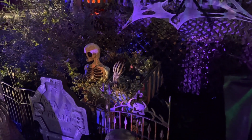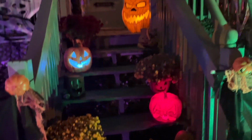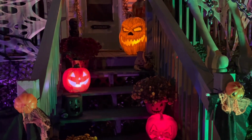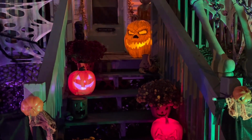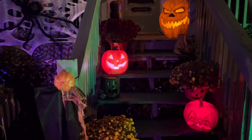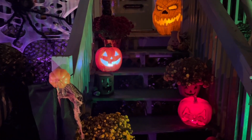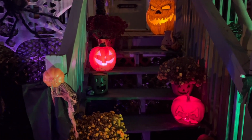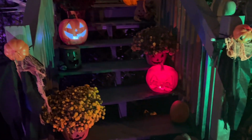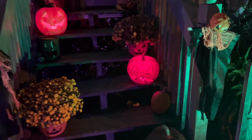We got this little skeleton from Spirit. We have some jack-o'-lanterns here. We got the 21-inch grimacing pumpkin up top from Home Depot. This little color changing one is from Mark's, which is an Ohio only store, like a discount closeout store. And we have another pumpkin here. These are the Rotten Pumpkins from Lowe's 2022.